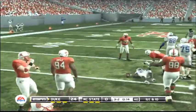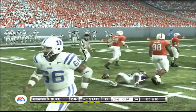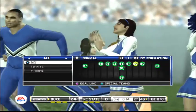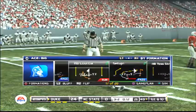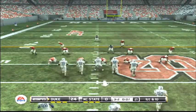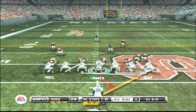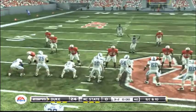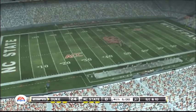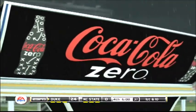Bring him down at the 49-yard line. Good solid running right there. Getting past the defensive lineman and into the secondary before he could be stopped. From their own 49-yard line, it's first down. Not too many points on the board as we end the third quarter. Our score, Duke 24, North Carolina State nothing.